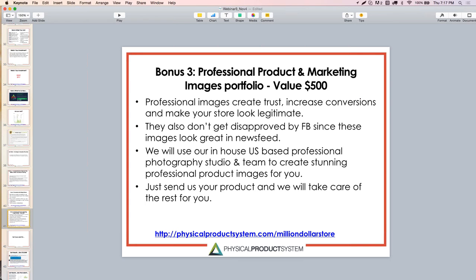Yeah, and one of the bigger things I've been seeing, an increasing trend, is somebody just downloading an image off of AliExpress or whatever it is, and not even removing the watermark. Come on, guys. If you want to build a brand, if you want to build a real business, you're not just trying to flip a product and make a quick buck. You want to do what he's doing, and this is probably $500 per product set to get real good pictures.